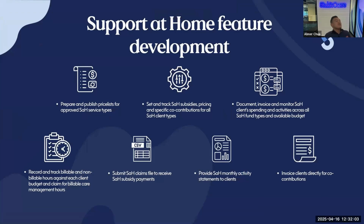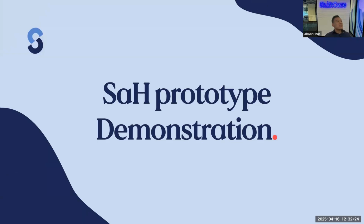Yeah, so when we're moving into Support at Home, we are taking into account that we do need to prepare and publish price lists. We need to track billable and non-billable hours, so that's new. And on top of that, we do need to invoice or modify the invoicing for co-contributions. So now I'm going to jump through into a prototype that we've done for Support at Home to demonstrate the functionality that we are creating and developing for the new program coming on board.